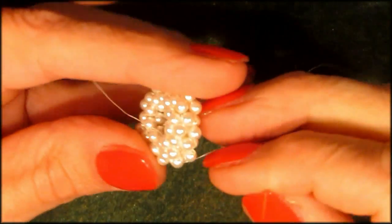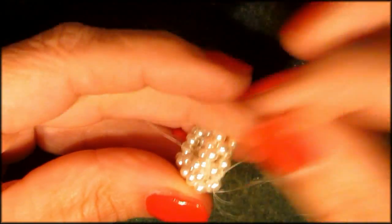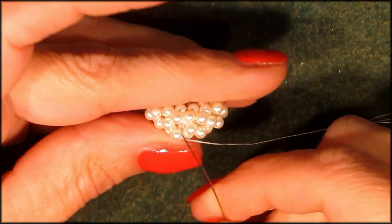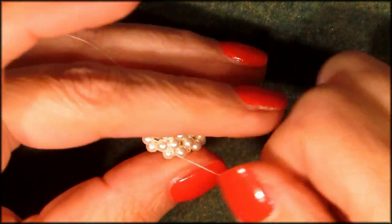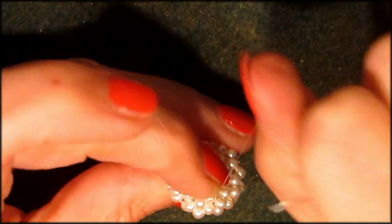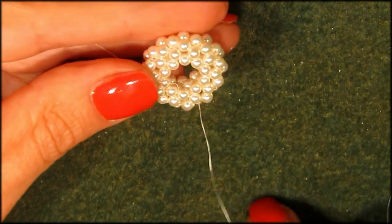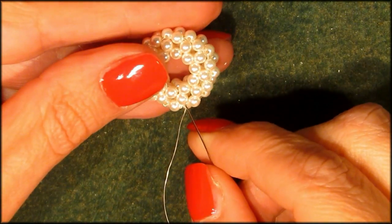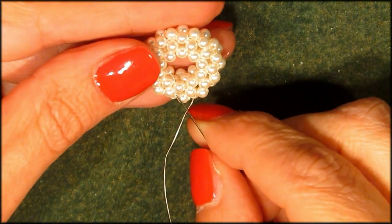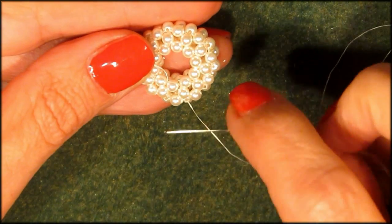One, into the side again, 2, 3, and now we're coming out of the bead that your thread is coming out of originally. Pull tight. That means we need to make one more turn, which is like this. This area is open, so we got to close that up. That would be like normally when you had your top, you had to close that up, right? So, going to close that up.